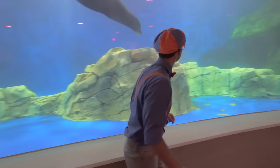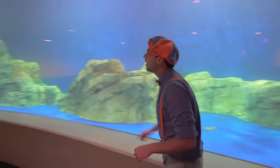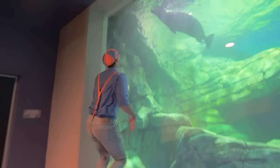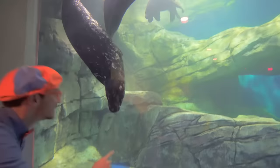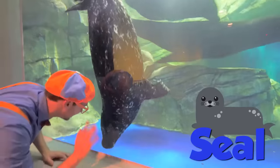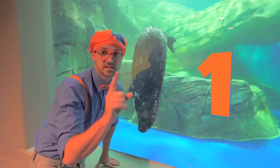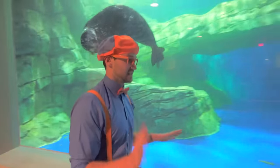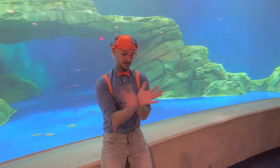Let's go try and find it. Let's see. Oh, here it is. Hello. See that right here? This is a seal. Hi. So there's three sea lions in here and one seal. And the easiest way to tell the difference is this. I'll show you. If you're a sea lion, you use your front flippers to basically walk like this.